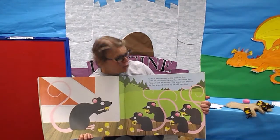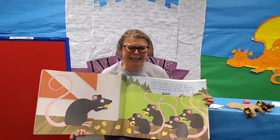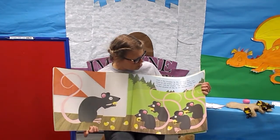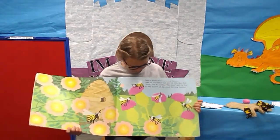Over in the meadow by the old barn door lived an old mother rat and her little ratties four. Gnaw, said the mother. Wee, gnaw, said the four. So they gnawed all day by the old barn door.